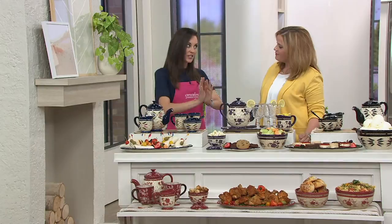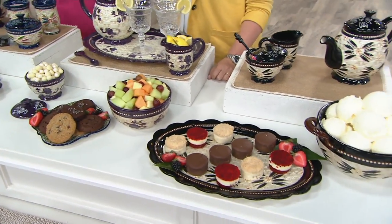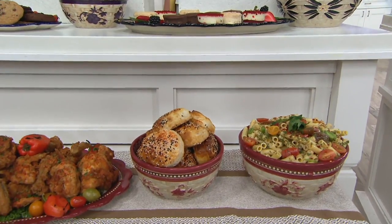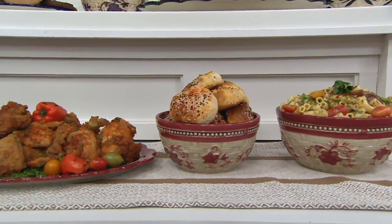Absolutely. And think about this. Like Mary said, this is our newest design. So Temp-tations days are coming up, and you're going to be seeing a lot of basket weave. Also, it's Temp-tations, it's stoneware, so it's going to keep your hot foods hot and your cold foods cold longer. It's going to do the same in this situation with the beverages.